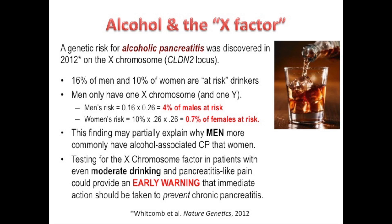It's recessive in women. So the overall risk of alcoholic pancreatitis, based just on this factor, is that 4% of all men are at risk, less than 1% of women are at risk. So this may partially explain why men more commonly have alcohol-associated chronic pancreatitis than women do. They have both more drinking, and they have a dominant risk rather than a recessive risk.